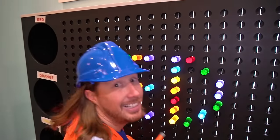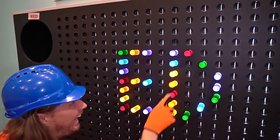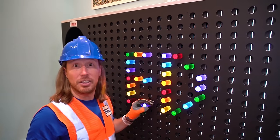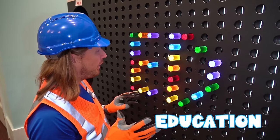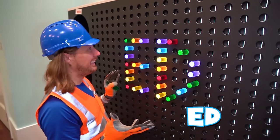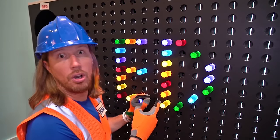Look. Can you tell me what this is? There's a letter E and D. It's like Ed, like for adventure, like where we're at. Or like education. So many cool things. Or Ed, kind of like a name. That's amazing. I really like this. What would you make on this light?